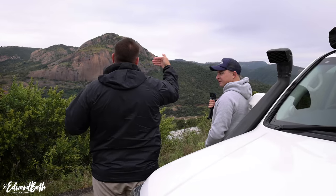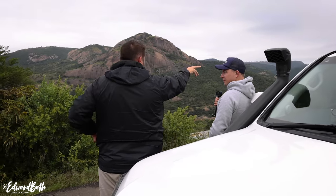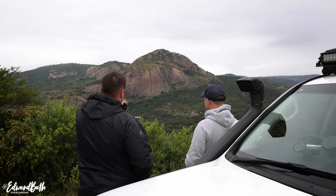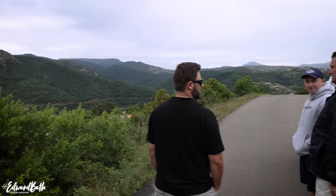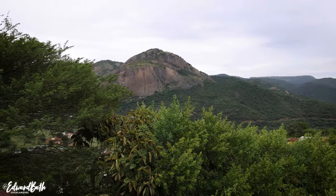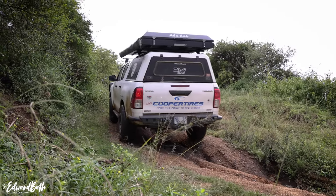Travis has done hundreds of trips into the valley, showing people what they can do with stock standard as well as modified four-wheel drives. It was time to head off the main track and enjoy some incredible views.